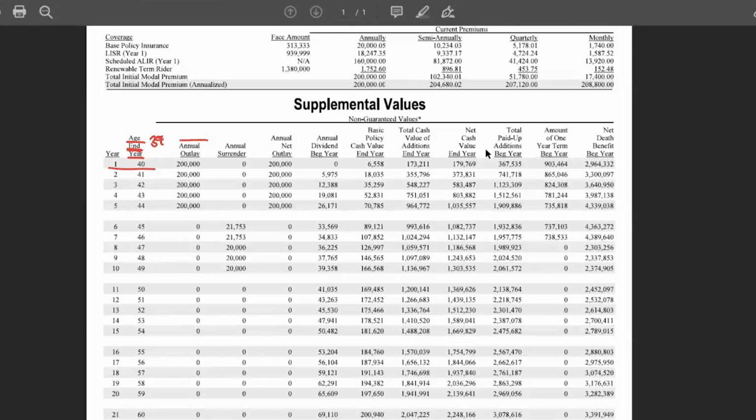So $200,000, here's your annual outlay, $200K per year. Where is the money going? Up here, where you see base policy insurance. Guess what that is? That's your base premium, $20,000, 10% of the total desired payment. Then we've got LISR. That is a combination of money that goes toward a term rider and then money that goes into PUAs.